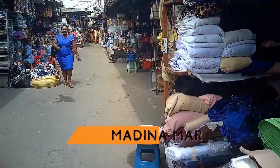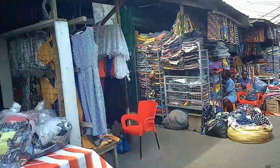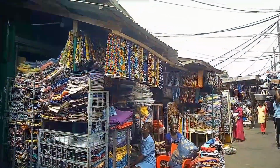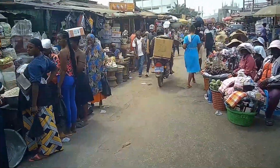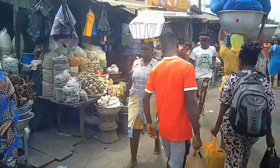Oh, and if you're staying in the Adenta or Medina area, the Medina market over there is also a really awesome local market. It's a little smaller, it's more manageable, and honestly, it's actually my favorite. I think I like the more manageable size. If I want to just go in and find something and get out, it's really easy to do. So if you're on that side of Accra, don't hesitate to check out Medina Market. It's another great local experience.